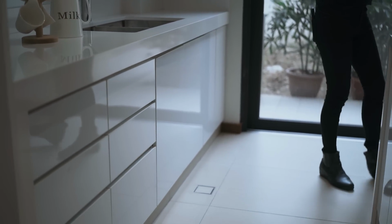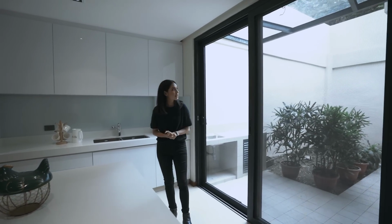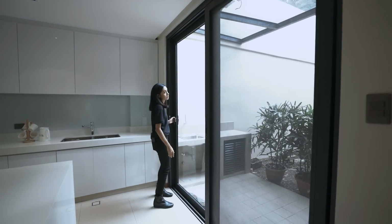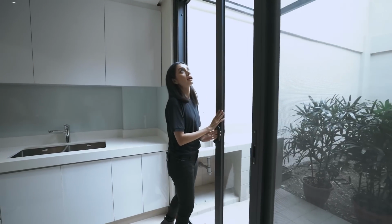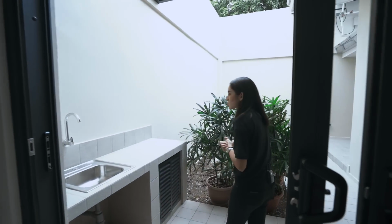Now, if you're wondering, well, at least I hope it looks very bright in the video because it is actually very bright. Thanks to this. You have sliding doors that act as your window, of course, or your light source. Brings in a lot of light. And it also leads you to your service area, which is huge.